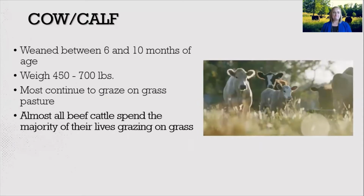Like I mentioned, calves stay with their moms, drinking mom's milk and grazing alongside of her. Calves are then weaned anywhere between 6 and 10 months of age. At this point, they weigh between 450 and 700 pounds. Most of these calves continue to graze on grass pasture. Like Marty mentioned during the farm tour, he gets a lot of his cattle from Virginia and West Virginia, and they would come from the folks who continue to graze the calves on grass.